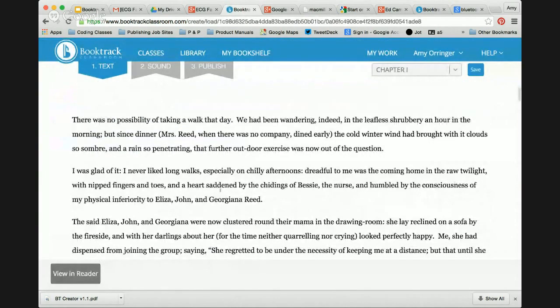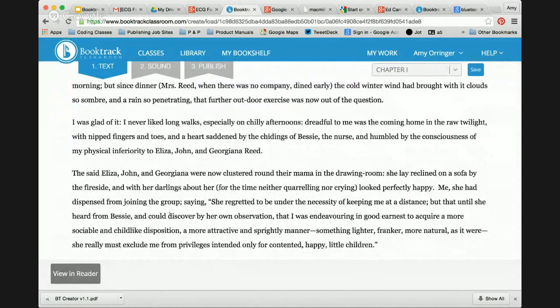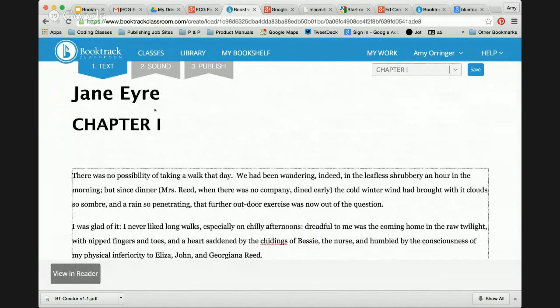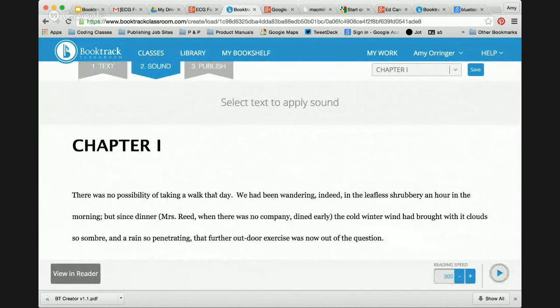And let's say you wanted to add a layer where students were going to have to call out certain vocabulary words. They could go through, highlight the words, bold them, change them, however you want to do it. But I want to leave it as is, so I'm going to just go to sound. And it's really simple to add sound. It's just a drag and drop kind of situation.